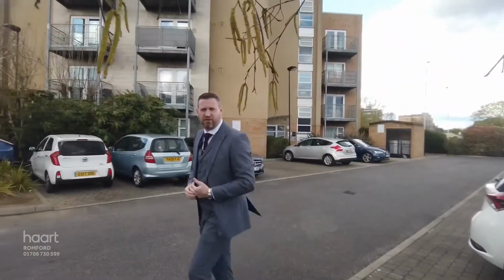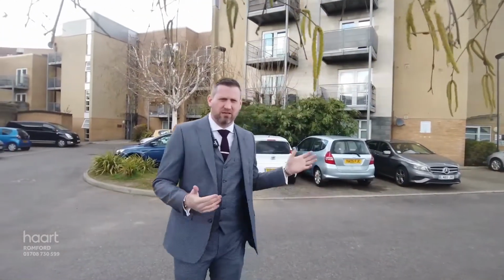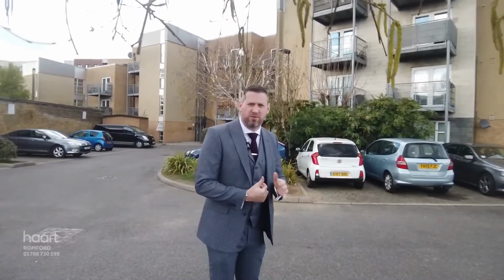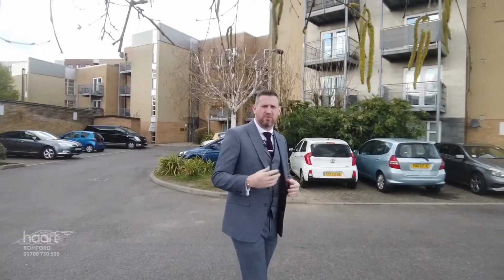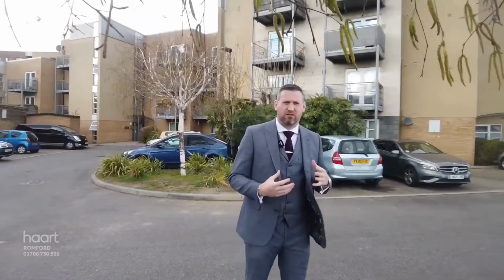So we're now finishing up the tour at Blade Court. Obviously I wanted to show you, it's got plenty of parking. This one comes with allocated parking space as well. Comes with a secure gated entrance as well. Property is in a great location.